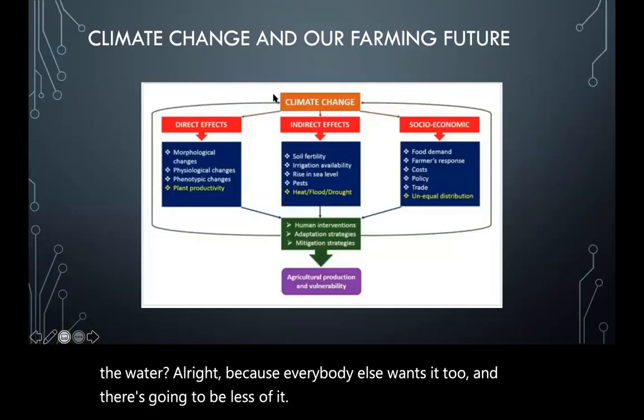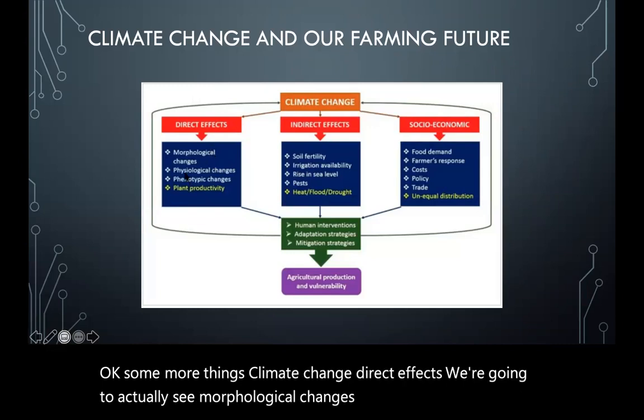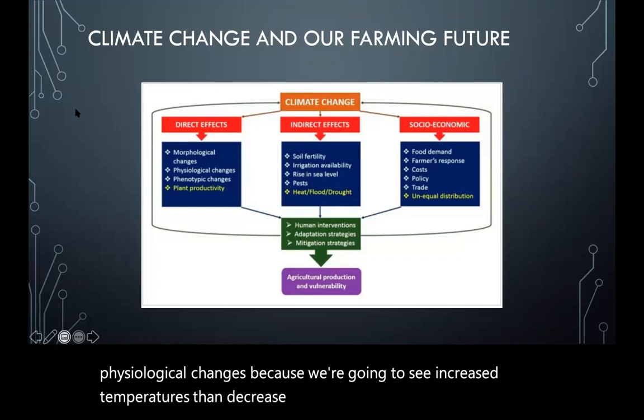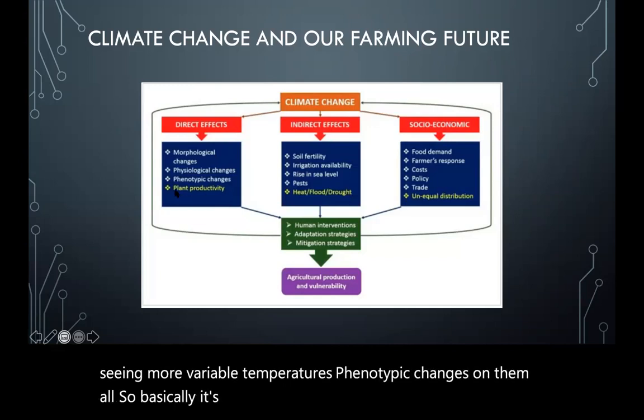Okay, some more things. Climate change, direct effects. We're going to actually see morphological changes in many of the plants we grow. Physiological changes, because we're going to see increased temperatures, then decreased temperatures. So we're going to be seeing more variable temperatures, phenotypic changes. Basically, it's all impacting plant productivity, which is going to be reduced.